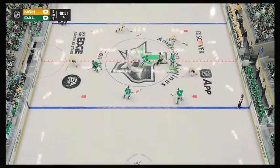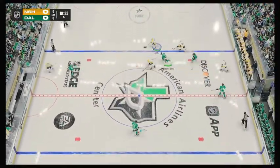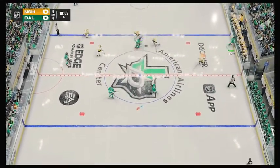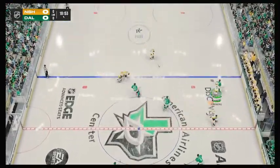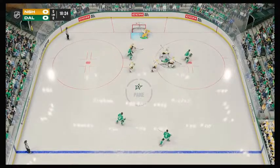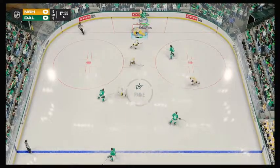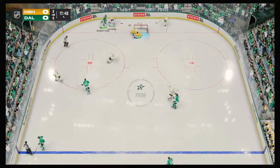The Predators win the draw, and they'll start on the attack. Broken up in the neutral zone by Heiskanen. Carries the puck inside the neutral zone. Quick feed to Robertson. And the traffic neutralizes that threat. Here's a short pass to Labushkin. The Predators move the puck in the defensive zone.